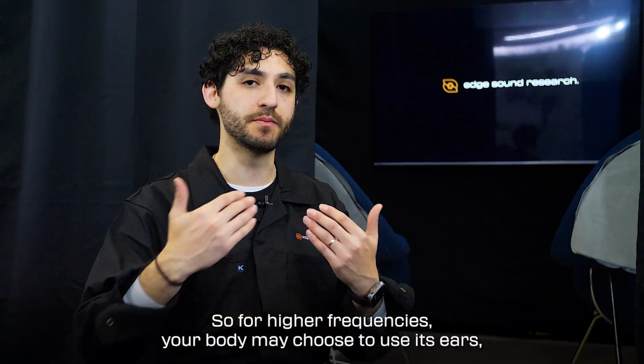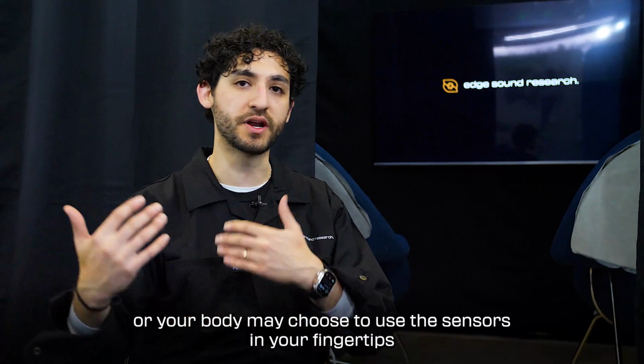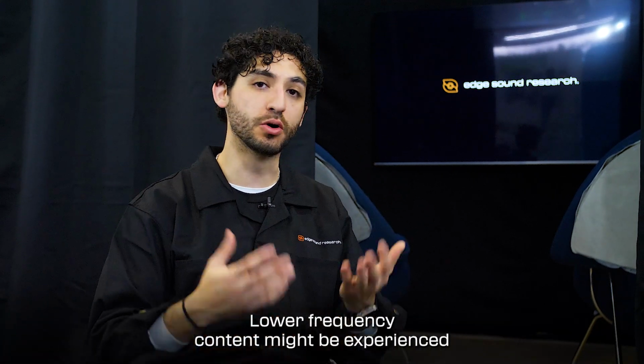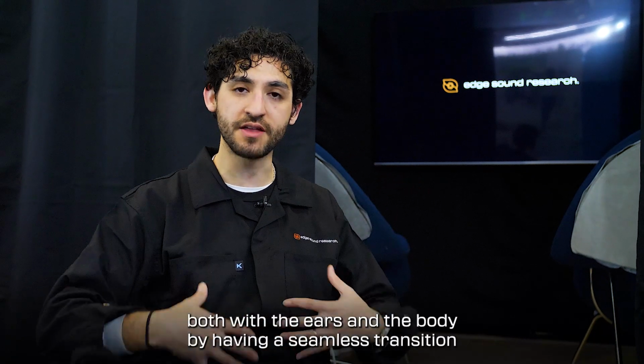So for higher frequencies, your body may choose to use its ears, or your body may choose to use the sensors in your fingertips to experience higher frequency content. Lower frequency content might be experienced both with the ears and the body.